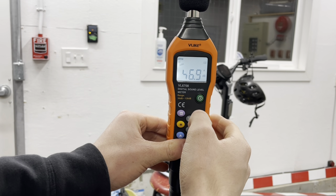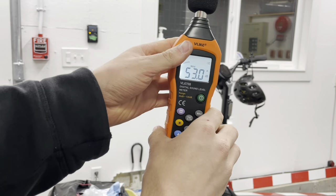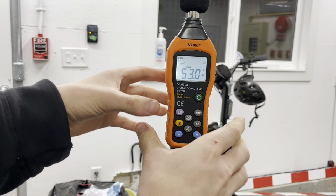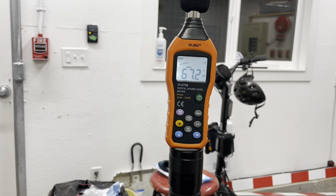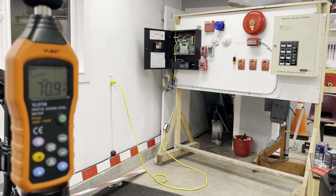I will be setting our meter to the max button, meaning that the meter will record the loudest sound it receives. Right now, as you see, if I speak up louder, there, I went up to 70 decibels, which is the loudest it recorded. So we will go pull the pull station. I'll let it ring for about 10 seconds on continuous, and we'll see how loud it goes up to.